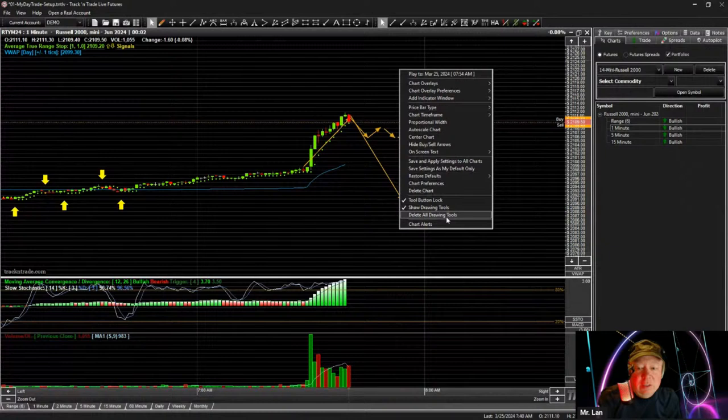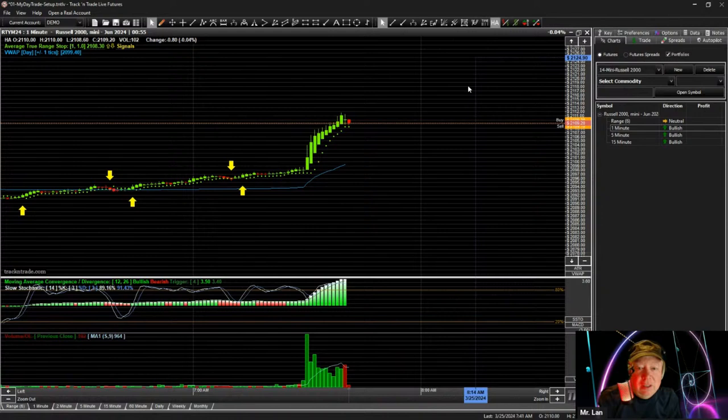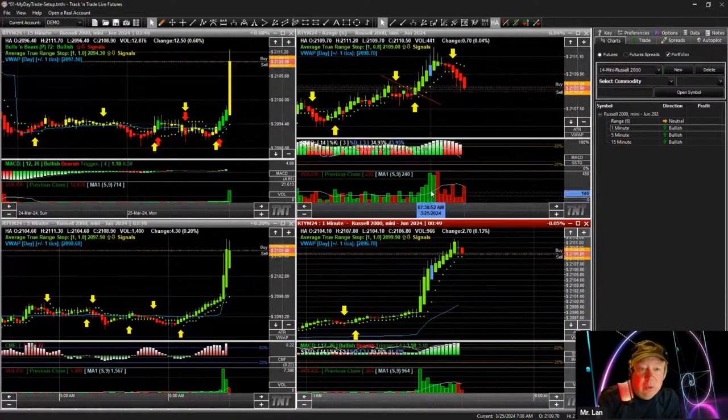I kind of like those Heiken Ashi bars. They kind of look really nice to me. So they help me out. They're a little smoothing component again, and they kind of give you an idea of where this market's going. So we're going to watch and see if there's not an opportunity for us to place an order.